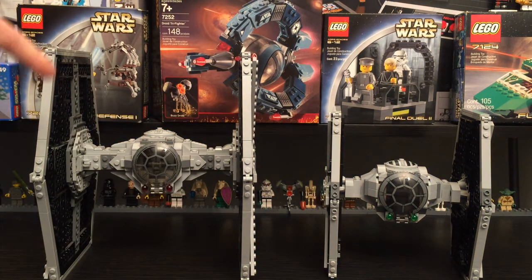So I'm gonna call it, and that's supposed to be original trilogy, and I showed you all those original trilogy photos. So I'm gonna give it a point. So far, TIE Fighter has the lead.